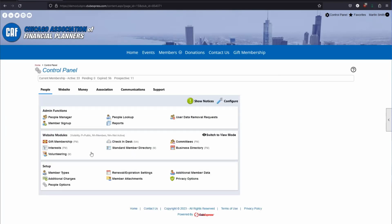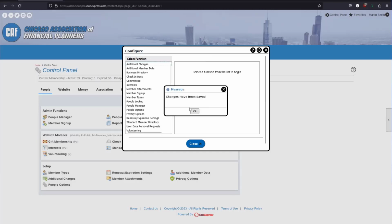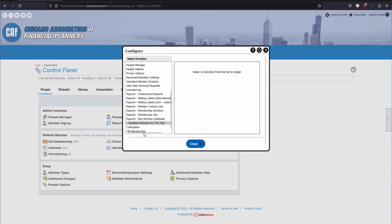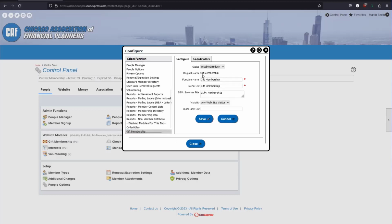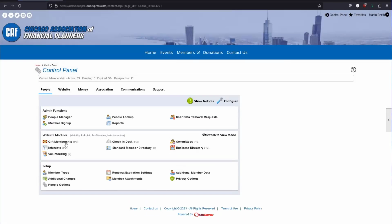When we go back to our people manager page, if you don't see gift membership on your website module list, you may need to go to the upper right-hand corner over here and click on configure. So you'll want to make sure you're in the people tab, click on configure. And then if you don't see gift membership here, so if we set this to inactive for a second, it may show up under disabled modules. So you'll scroll to the bottom on this list of modules over here, and you'll see gift membership below disabled modules, and you'll want to just set that to active and save. And once you've saved that as an active module, you can then close this, and you should see gift memberships pop up on your control panel.